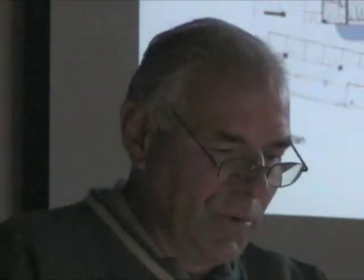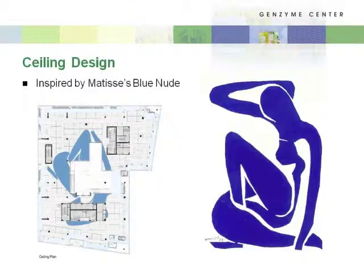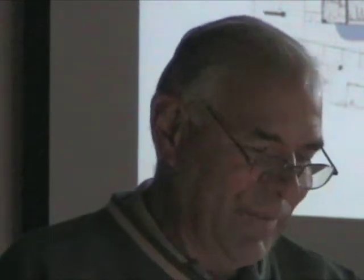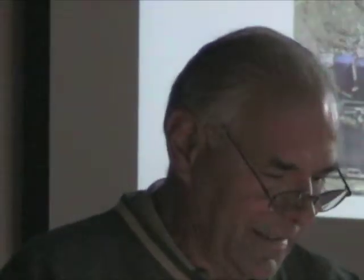This is the Blue Nude. It goes up 12 floors. It's all painted on all the floors, all the way up. I've tried to put this together. Somehow you just can't do it. I think it's missing the head someplace, but if you ever get to the Genzyme, you'll look up and you'll see. I mean, how does it even, just thought I'd throw it in there.